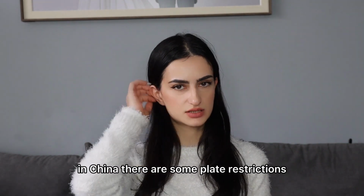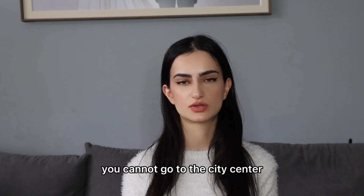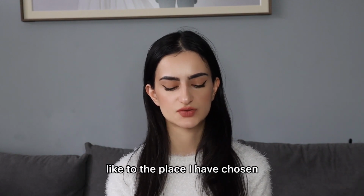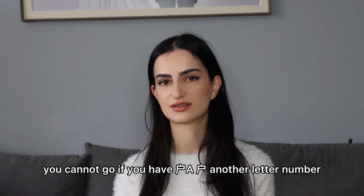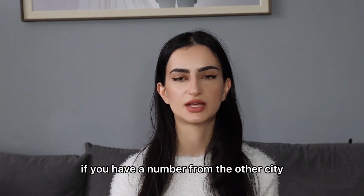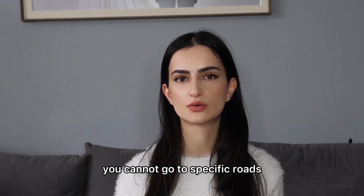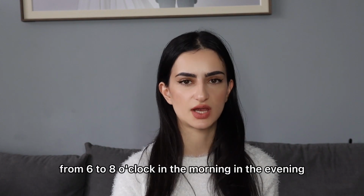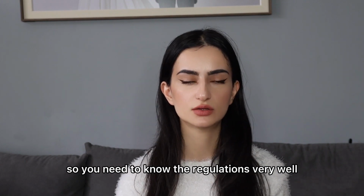In China, there are some plate restrictions. If you have a Hu-C number, you cannot go to the city center, like the place I have chosen. If you have Hu-A, another letter number, you can go to that area. If you have a number from another city, you cannot go to specific roads from 6 to 8 o'clock in the morning and in the evening. So you need to know the regulations very well.